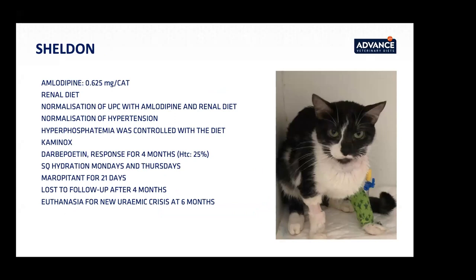Finally, Sheldon, we treated with amlodipine and renal diet. UPC was normalized with the treatment, the diet and amlodipine. The hypertension was normalized. Hyperphosphatemia was controlled only with the diet. We used oral potassium supplementation and darbepoetin, and he presented a very good response and arrived at 25% of hematocrit, and subcutaneous hydration Mondays and Thursdays.